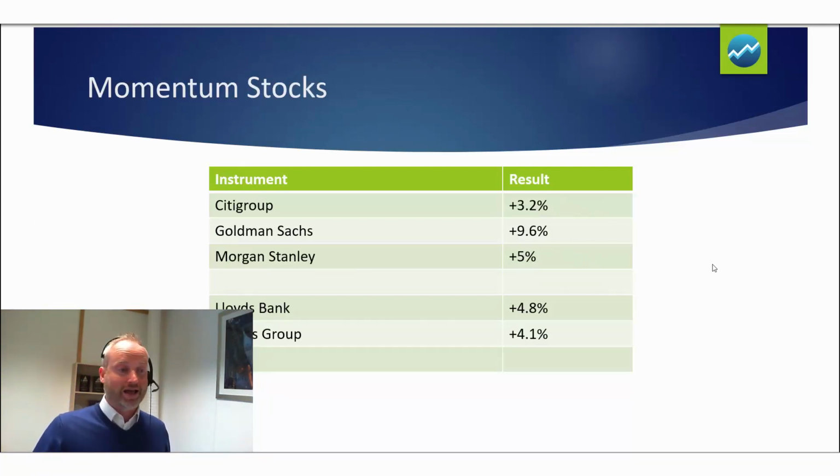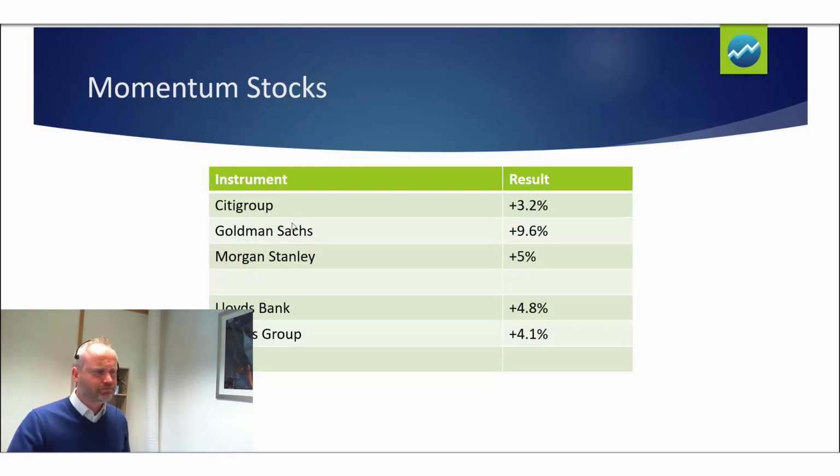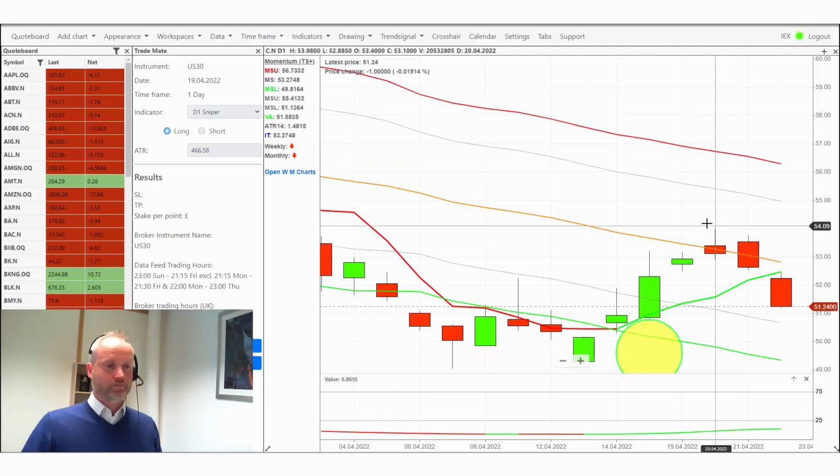Let's have a look then at what's been happening with stocks. So we identified some buy trades. We're looking at those banks that had their results the previous week: Citigroup, Goldman Sachs, Morgan Stanley, a couple of UK stocks as well. Some really nice moves. And yes, stocks have really taken a bit of a nosedive after Friday. However, in the interim, some really nice rallies on those. Let's have a look at those now.